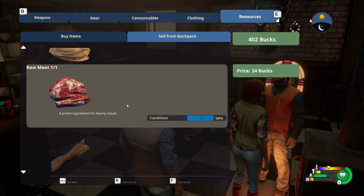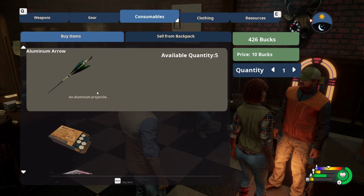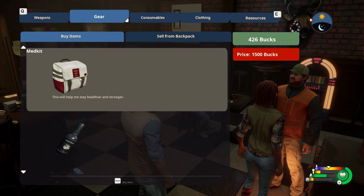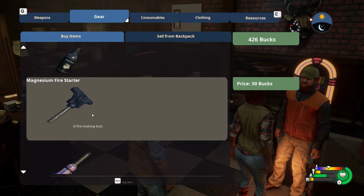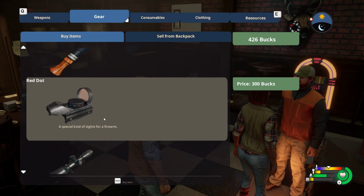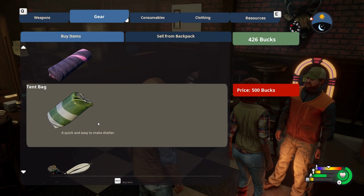What do I have? I have meat. I need all that then. What have you got to sell? Oh, an aluminium arrow. I really want something. Chemical made to hide humans' natural scent. Magnesium fire starter, an elk call, a moose call, a deer call, waterfowl. Ooh, red dot. Ooh, decent scope. We've got a dog whistle. A weapon repair kit. Large water flower, sleeping bag. A tent.